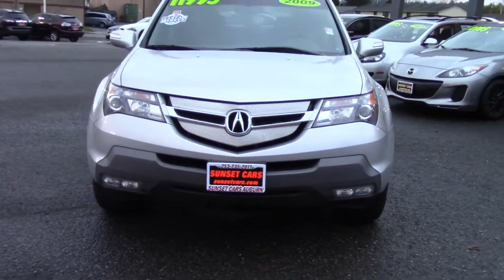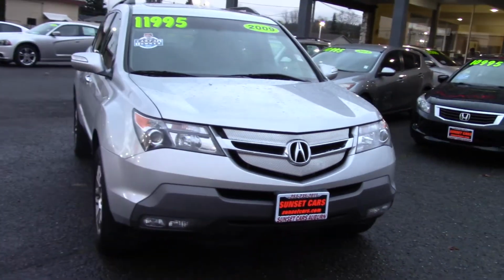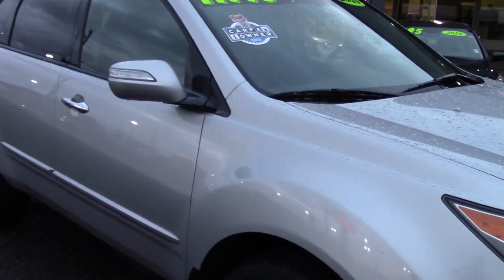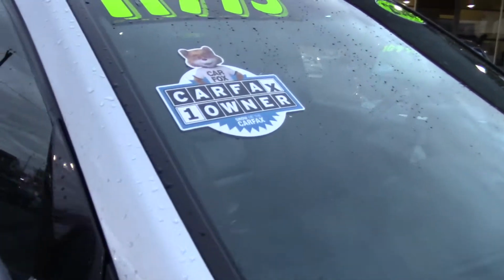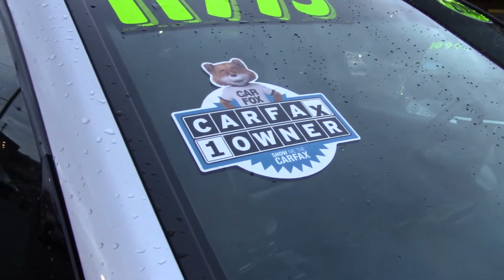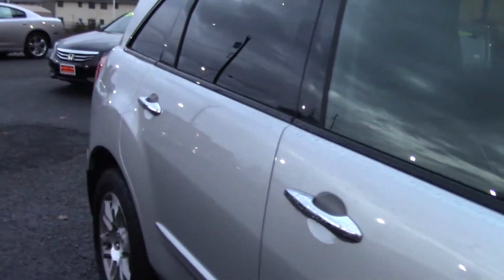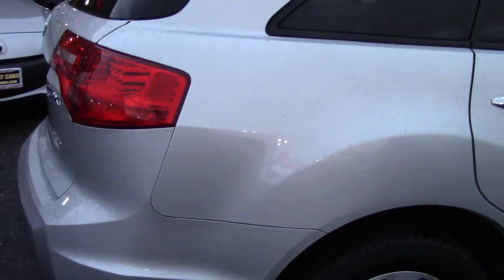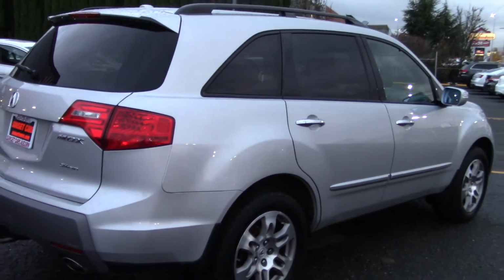It's a 2009 Acura MDX SH all-wheel drive, stock number 99176. If you type that number in on our website, sunsetcars.com, you're going to get to see the full list of features that this car has. And as you saw by the sticker, it's a Carfax One owner vehicle with a clean Carfax history report.